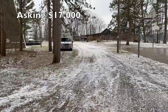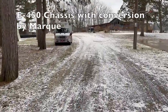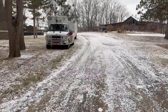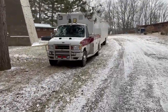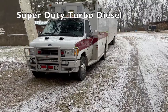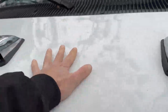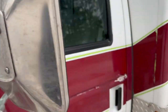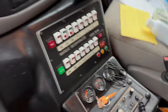All right, I'm about to see. I already know how the ambulance does from a cold start, so I'm about to show how the ambulance does with a cold start. It hasn't been moved since I pulled in last night, probably around 11 p.m. Completely cold. Please excuse the mess. I have not yet cleaned it since my trip.